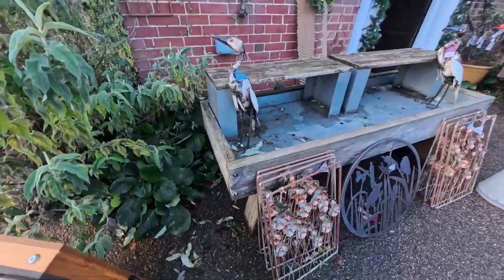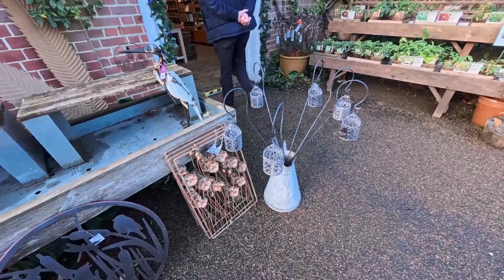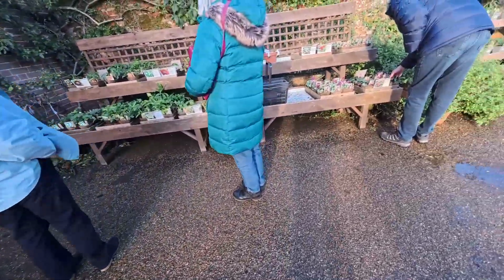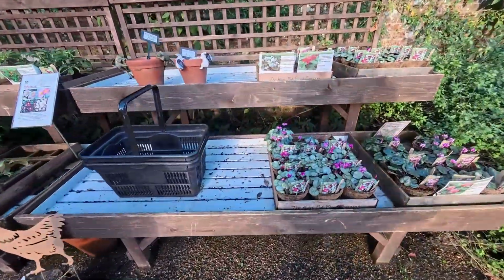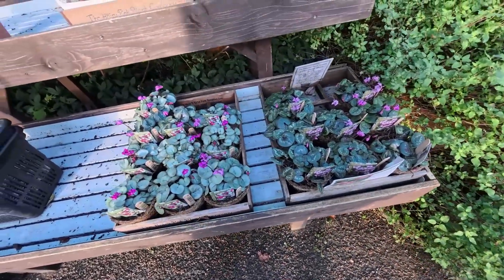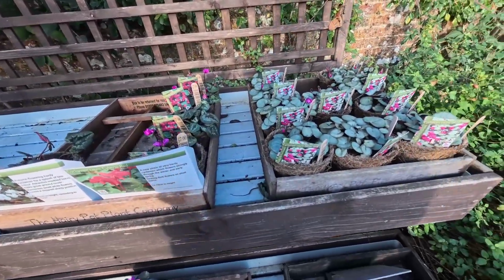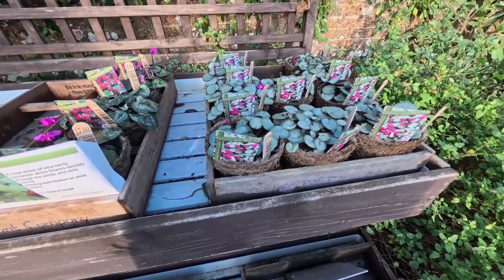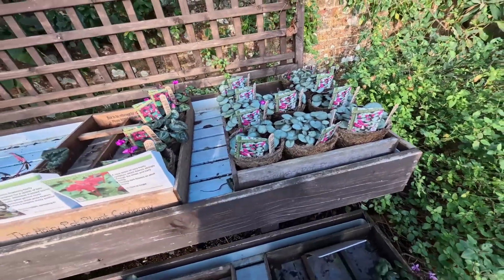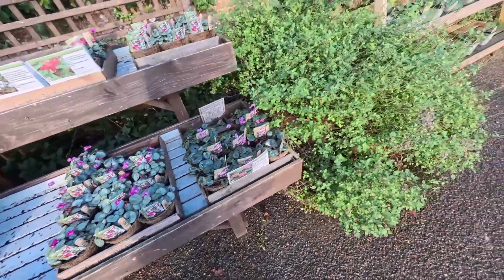So here's more of their garden decoration stuff, look. There's lovely little lanterns as well. Here's what I've been looking for, which is cyclamens. I do love cyclamens indoors at Christmas, but these are more the outdoor ones. The Hairy Pot Company, we've not had much success with them. Let me know if you've used their stuff, if you're a gardener, because I've found that most of them don't really take very well. I don't know whether the Hairy Pots just don't do what they're supposed to in our soil, but they've got some other bits over here.